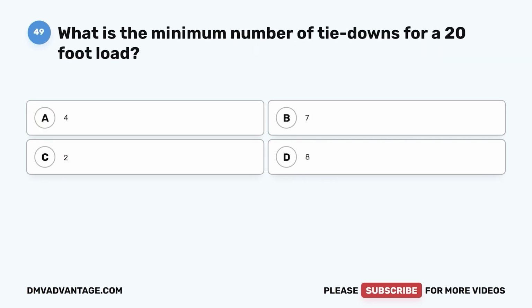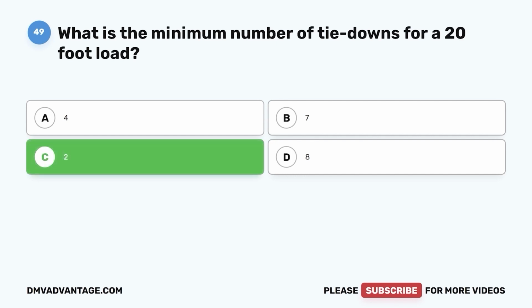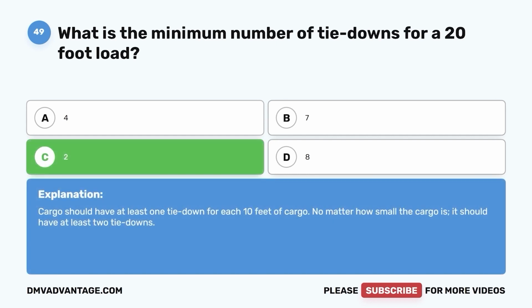Question 49. What is the minimum number of tie-downs for a 20-foot load? A. 4, B. 7, C. 2, D. 8. The correct answer is C. 2. Cargo should have at least 1 tie-down for each 10 feet of cargo. No matter how small the cargo is, it should have at least 2 tie-downs.